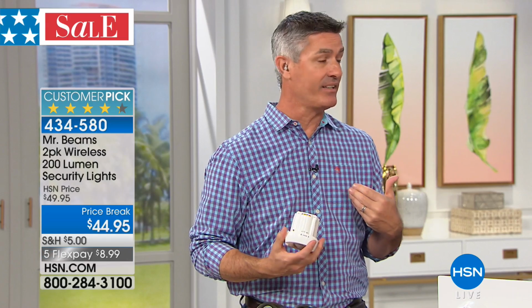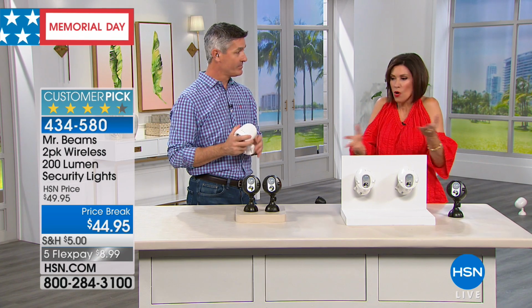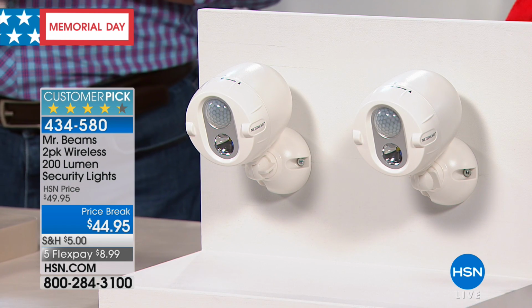I mean, I like the idea of just all the lights coming on in a single network. Me too. Right. So I want it all. Right. If I'm out walking the dog, I want every light on. I want to be able to see almost like it's daytime. You know, why not? Why not? When it's this affordable. I mean, you're looking at two of these for $44.95. This is your lighting system. This is your security system.